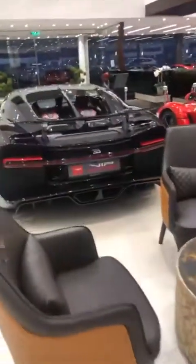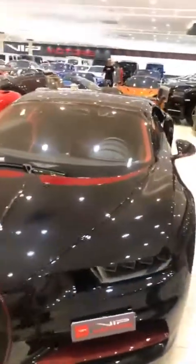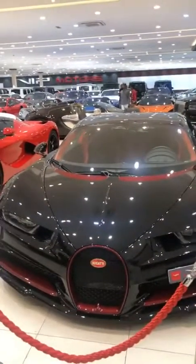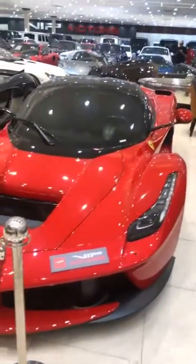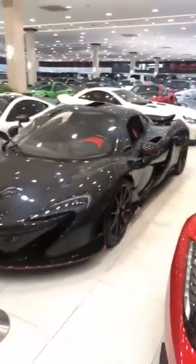This is beautiful. Wow. Nice. Really, really nice. Oh, guys, look what we have here. The LaFerrari. Beautiful.